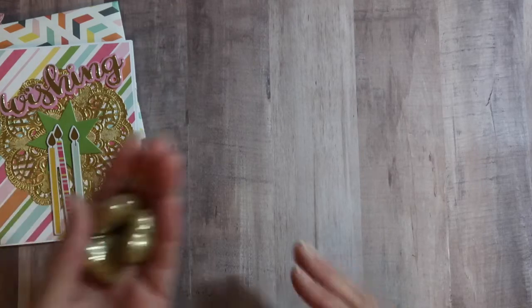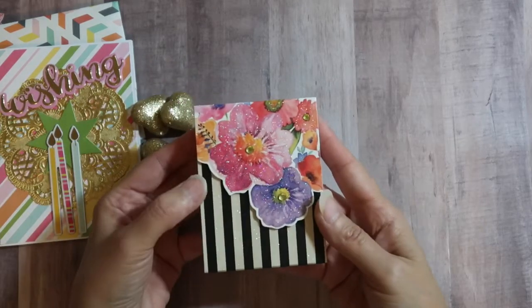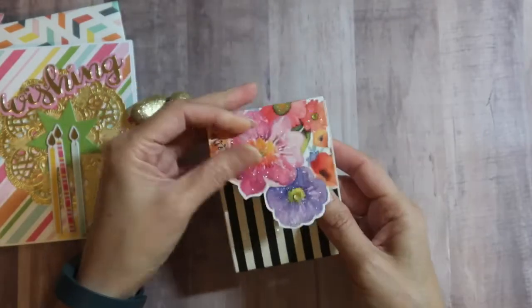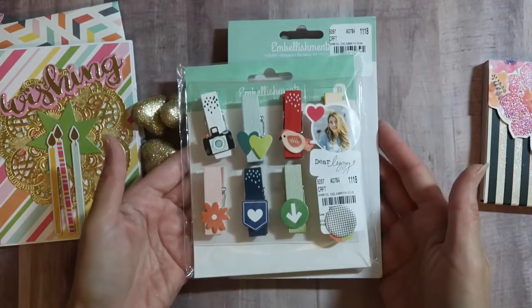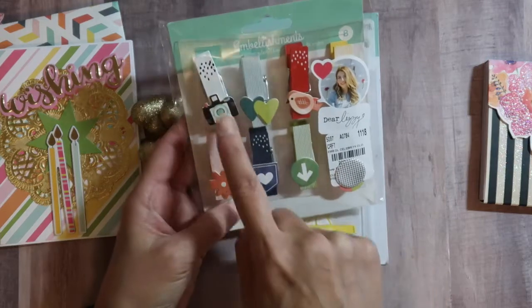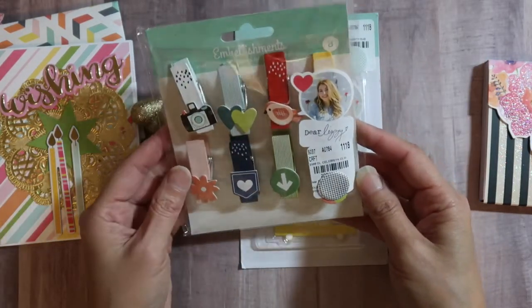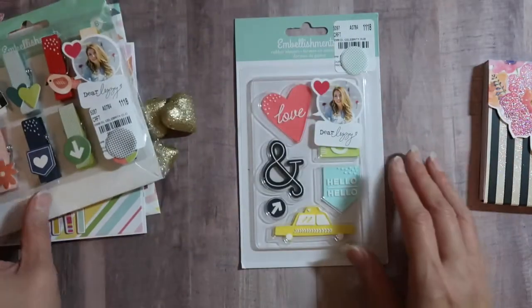Inside the package were these foam glittered hearts. She sent me a super cute notepad, which I can always use. Really pretty. She also sent me some Dear Lizzie goodies, which I don't have any of. So these clothespins with the little chipboard accents on them. Super cute, and they're already made.